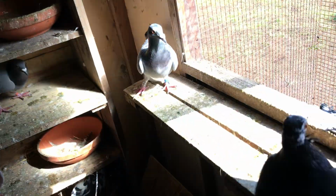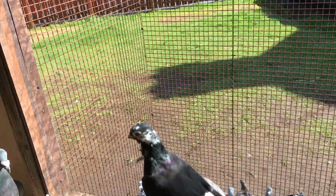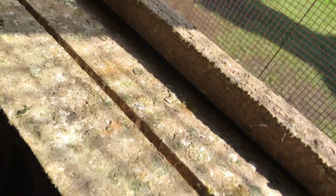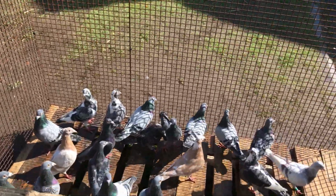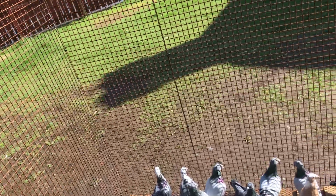Come on, out there. Outside, come on. Oh my. Outside, let's go. Love that cockbird there, he's like nearly pure white. He's more of a red grizzle than pure white. Outside, there you go, love. You too. No laying eggs yet. You can lay eggs in 3 weeks.